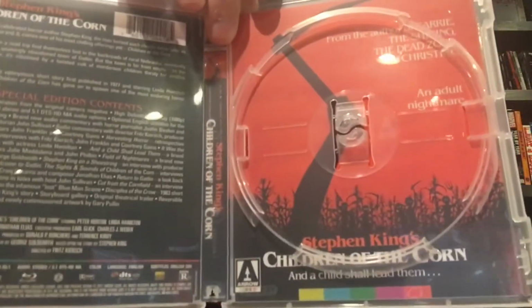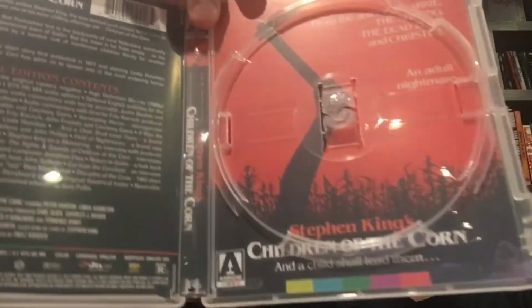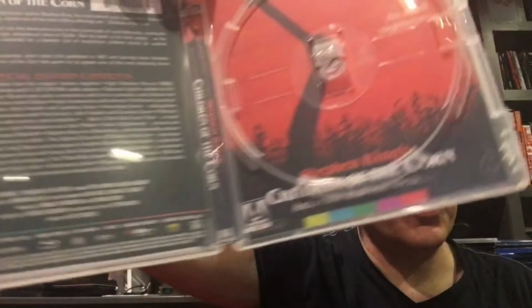Got the original artwork there. I had this on an Anchor Bay release, I think on DVD and then on Blu-ray. But this Blu-ray actually steps everything up and gives us a lot better selection of bonus features. And as of the recording of this, I've seen this movie on the secondhand market a lot for sale at a very reasonable price.